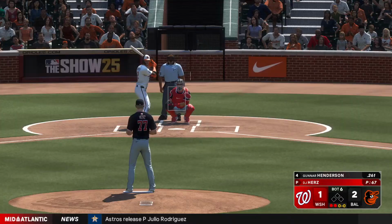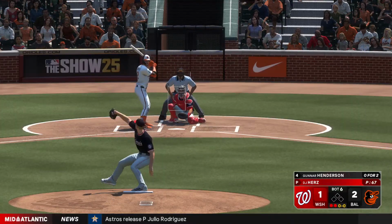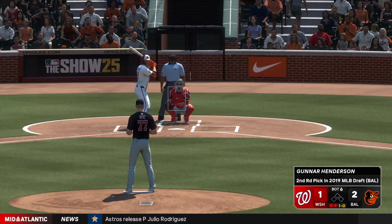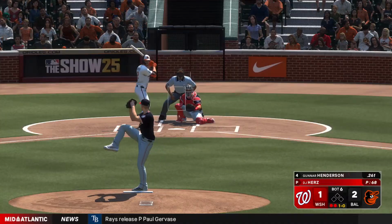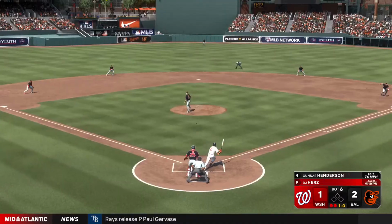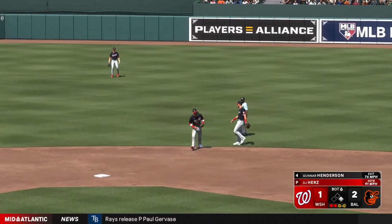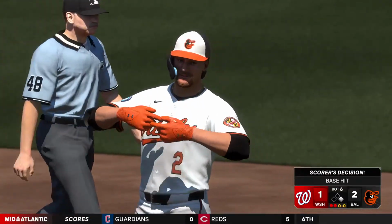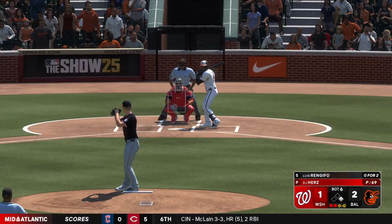And the batter will be the shortstop, Gunnar Henderson. Inside, just missed. 1-0. Bounced up the middle. No throw. He's safe at first. He needed that one. It's been a tough stretch at the plate lately. And now they've got some speed on first. So we'll see if they try to get him into motion.